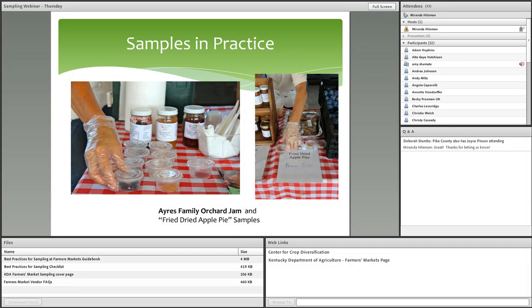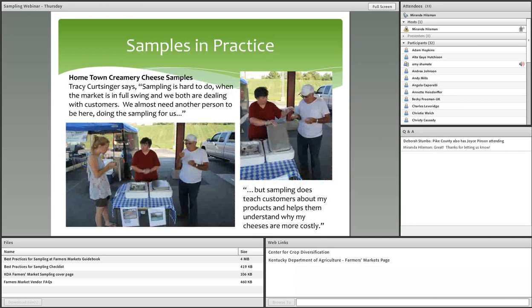Some other products that people sample are cheeses. Tracy Kurtzinger of Hometown Creamery in Baghdad, Kentucky provides samples of her fresh spreadable cheeses. She mentioned that sampling is hard to do and that she often needs an extra person helping her, but sampling does help teach her customers about why her cheeses are a little more costly. So sampling sells products, but another thing to think about is staffing.